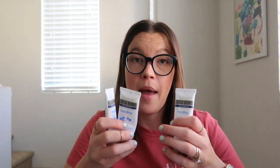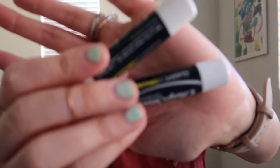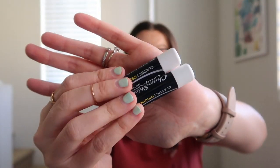So I snatched up 5 more at Target today. I love these. They're the best hand cream. If you are very picky with hand cream, like formulas, consistencies, you don't like anything to be sticky or too creamy, highly recommend. We got 2 chapsticks, just the black chapstick brand chapstick.